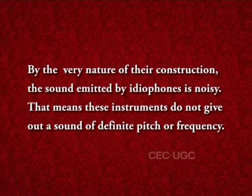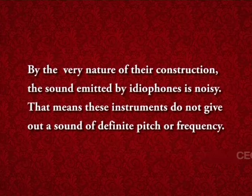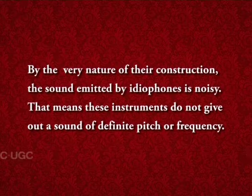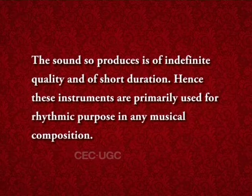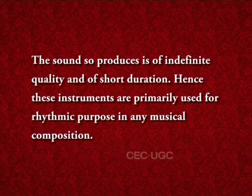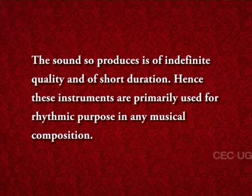By the very nature of their construction, the sound emitted by idiophones is noisy. That means these instruments do not give out a sound of definite pitch or frequency. The sound so produced is of indefinite quality and of short duration. Hence, these instruments are primarily used for rhythmic purpose in any musical compositions. These instruments do not require any special kind of tuning and can be played as they are made.